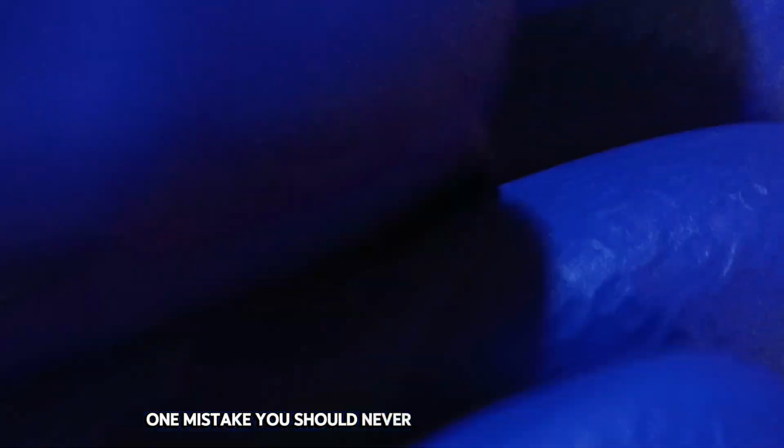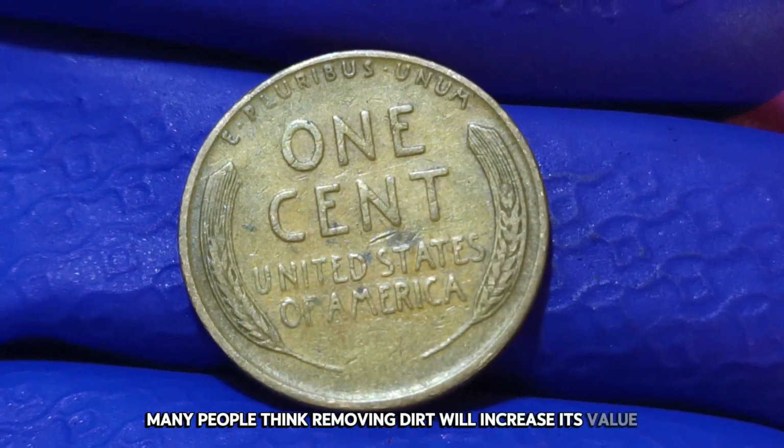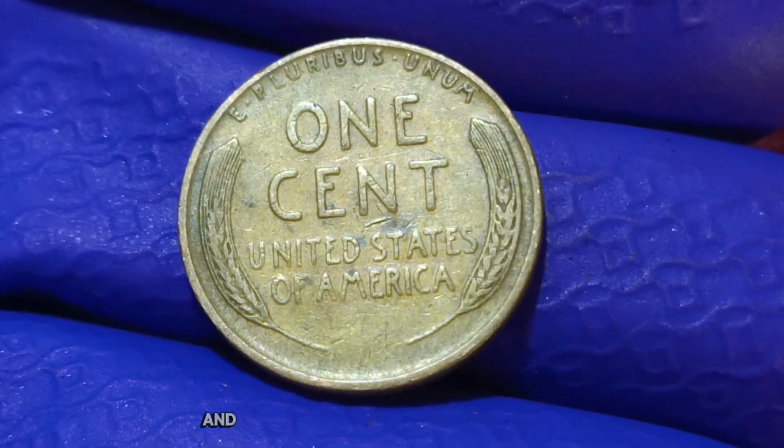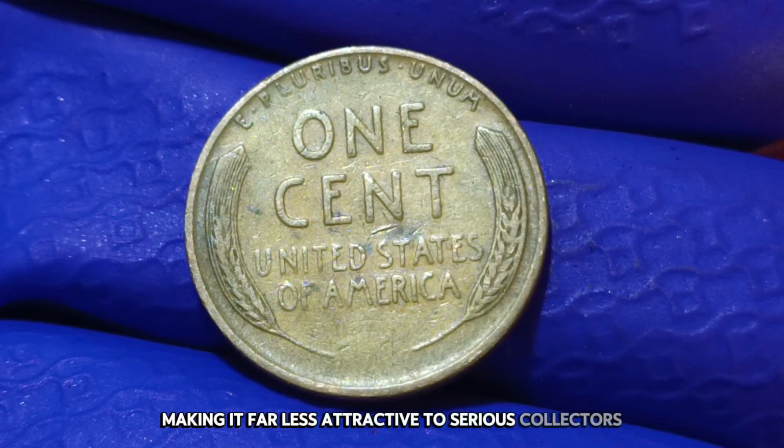One mistake you should never make is cleaning the coin. Many people think removing dirt will increase its value, but the opposite is usually true. Cleaning can leave tiny scratches and strip away the coin's original surface, making it far less attractive to serious collectors.